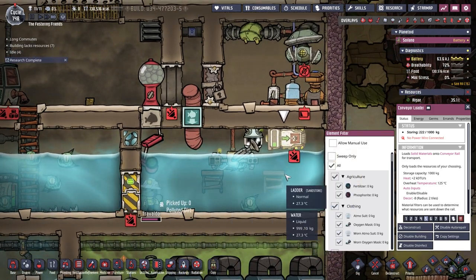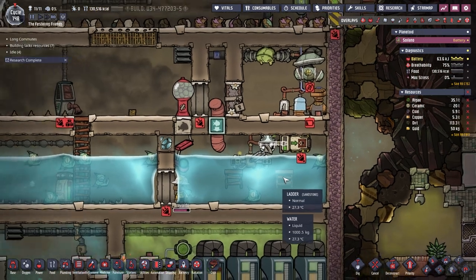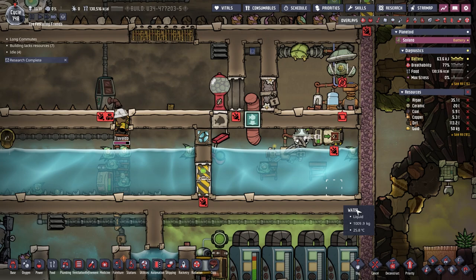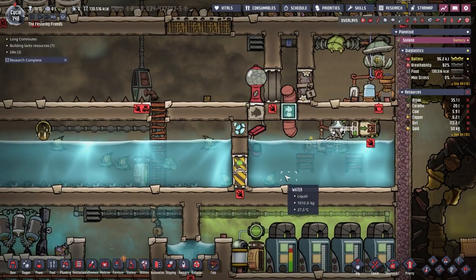Is this all working now? Yeah, oh, it's not powered yet. It needs power as well. Jeepers, that's power-hungry day, isn't it? Alright, that's the last ingredient right there to this project.